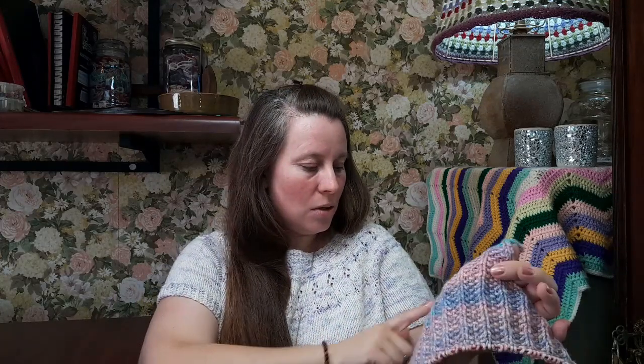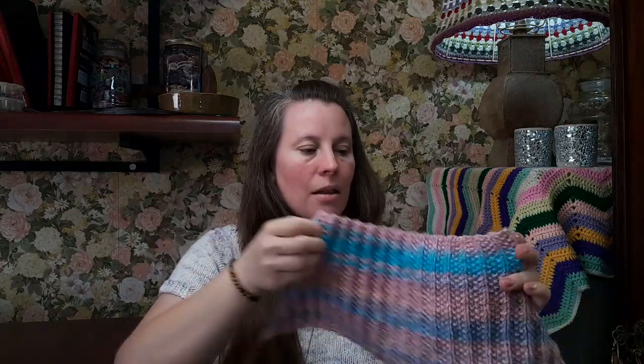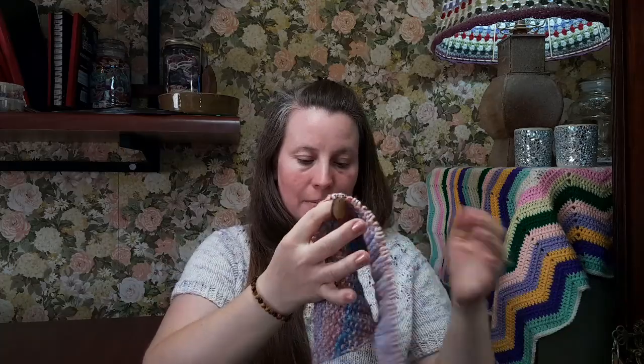I am still, 10, 20, 30, 40, 50. I'm about 18 rows away from the underarms. Then I'm gonna pick up for the fronts and knit that. But I will keep you posted on this project. I'm really enjoying it a lot. And yes, sleeveless jacket in the making.